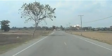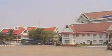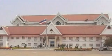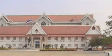Chaiyaphum is a small province in Northeast Thailand. You've never been there because nobody's ever been there. And when I was there, it's pretty much the only tourist I could see.